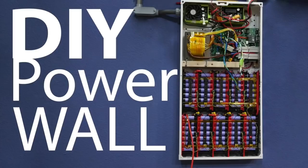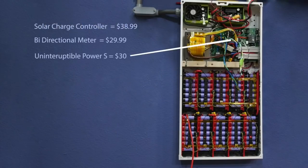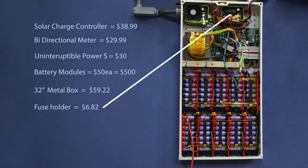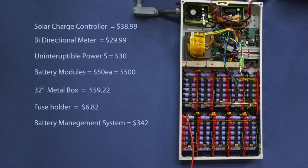So how much does this power wall cost? Let's do a rundown on the prices of all the components. First, we have the solar charge controller available for $38.99, the bidirectional meter at $29.99, the non-interruptible power supply available for $30. The battery modules are $50 each. There's 10 of them, so it's $500 in total. The 32-inch metal box is $59.22. A fuse holder is $6.82. The battery management system, the long ones are $14 each, and the main unit is like $200, so it comes down to a total of $342. All of these components come to a grand total of $1,008.